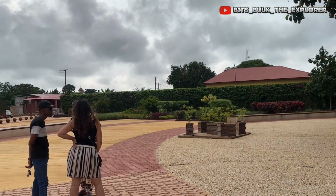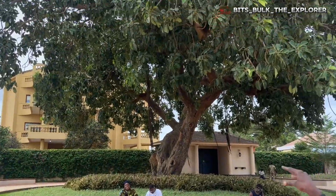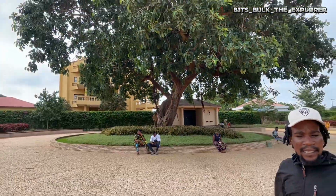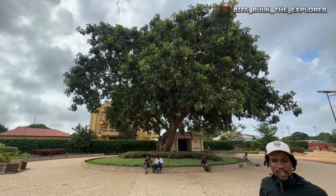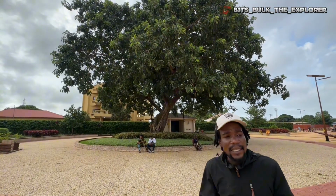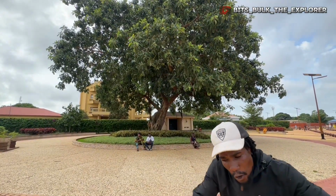This tree, they call it the tree of change. For French, l'arbre des enchères. This tree was called the auction tree. That is, a tree where slaves were auctioned and sold to the highest bidder.